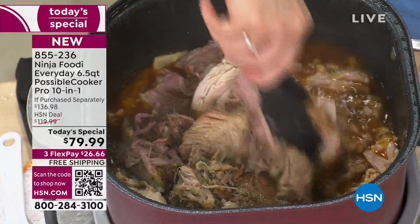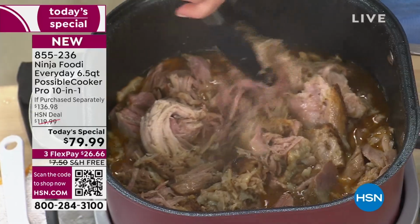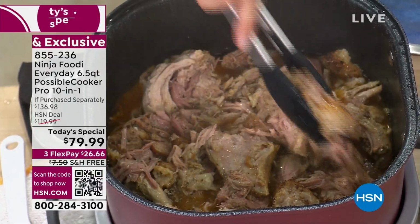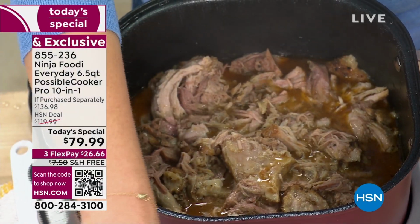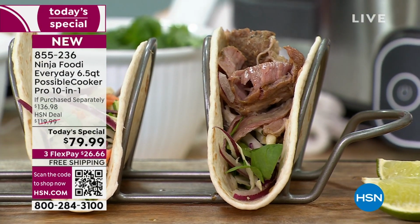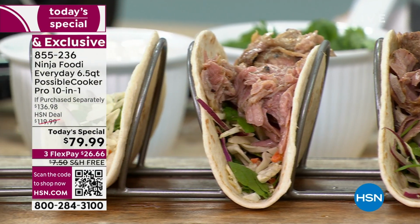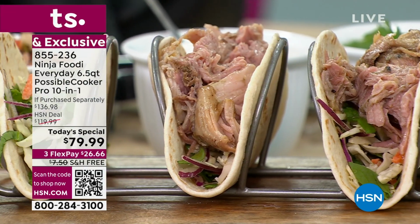So imagine taking this to your next function, or having a Taco Tuesday night at your house with your friends, and you're able to do this, and then you can keep it on keep warm, and nothing's dried out, nothing's cold. There's nothing worse than a cold taco, right? Or cold vegetables. So now we're able to put the pulled pork onto our tacos, and then everybody can serve themselves. You can make it into a taco bar style. How fun is this? How easy is this? It looks so good. Yes, absolutely, and it was so easy to do.